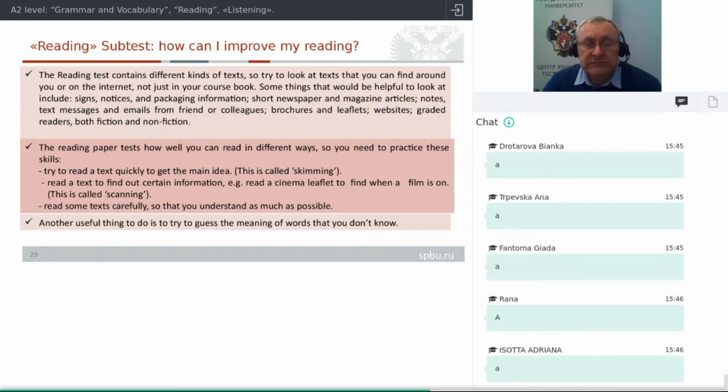And this reading paper test also checks how well you can read in different ways. So you should know different ways of reading. They're called skimming for main idea, for certain information it's scanning, and careful reading when you need to understand as much as possible. And when you come across a word you don't know in the text, you shouldn't be confused, of course. Try to guess the meaning of the words you don't know from the context. That's very, very important. And yeah, you should practice and perfect this skill.